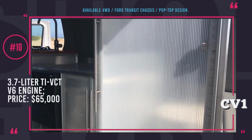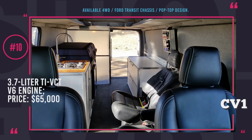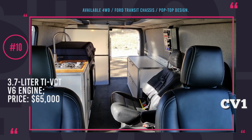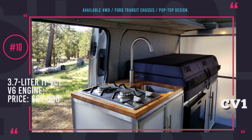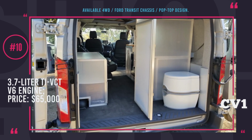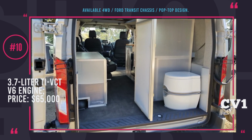It has a small kitchen with a furnace, a bathroom, an electric heater, and a pop-up roof that functions as a sleeping space. The rear seats have 2 positions, facing forward or against the driver wall. All parts of the van are modular, so you can build a camper that fits your exact needs.